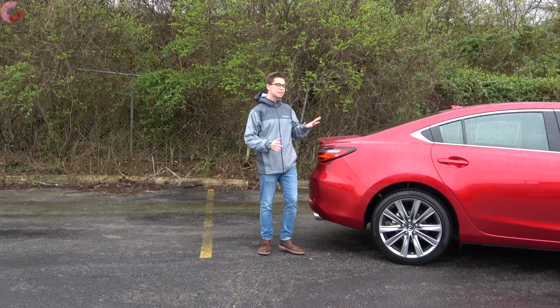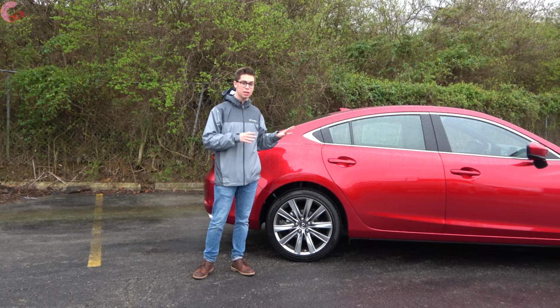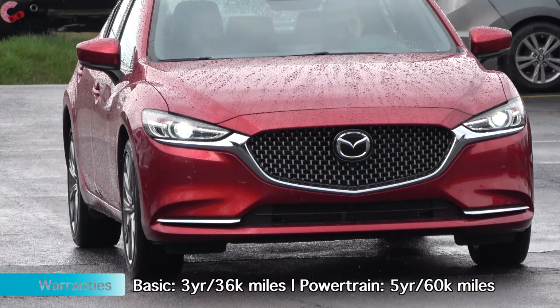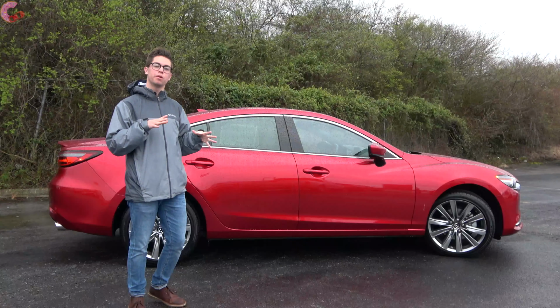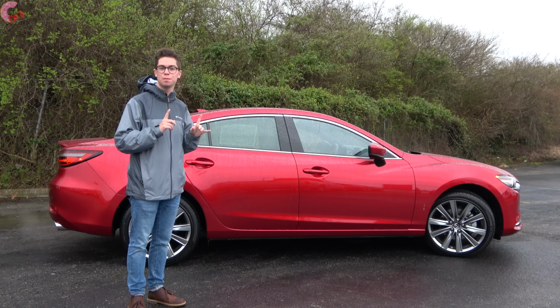Now, of course, on this high-end Signature trim, you are going to have the standard i-Activsense safety package, which is actually standard across the Mazda 6 lineup. So you will have adaptive cruise control as well as advanced systems like auto high beam headlights as standard on the Signature model. Well, that sums up the exterior of this Mazda 6 Signature. So let's go ahead and check out the inside, where arguably the bigger changes are.